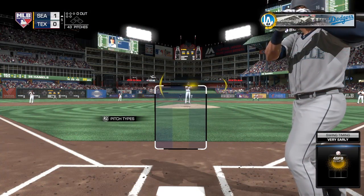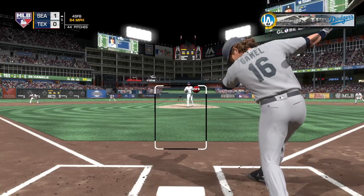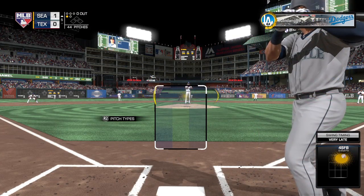And that'll bring up Ben Gamble. He's in to get things going here in inning number 5. Ben Gamble. Here's Hamels back at it now as the first pitch is swung on and missed for strike 1.